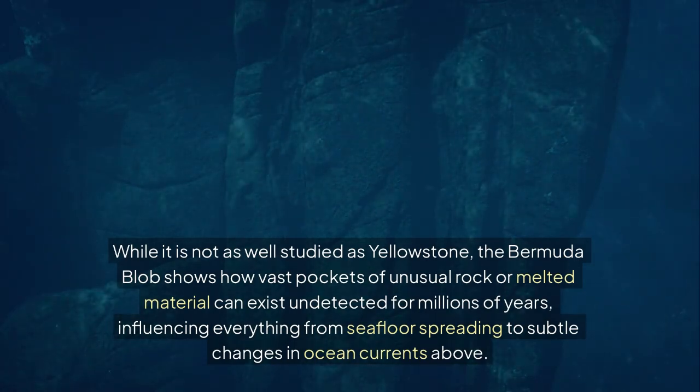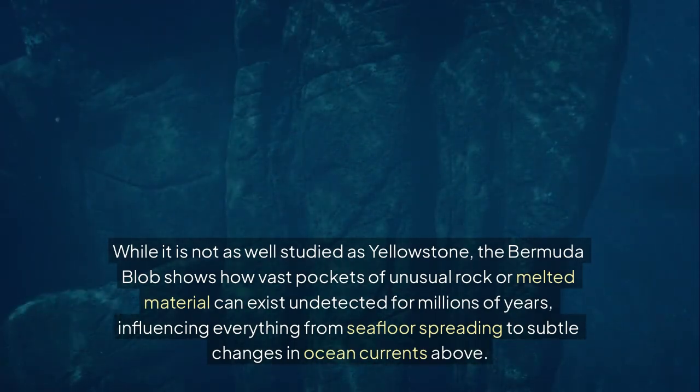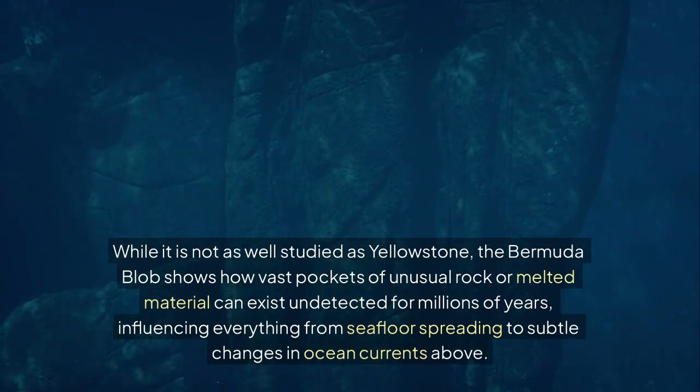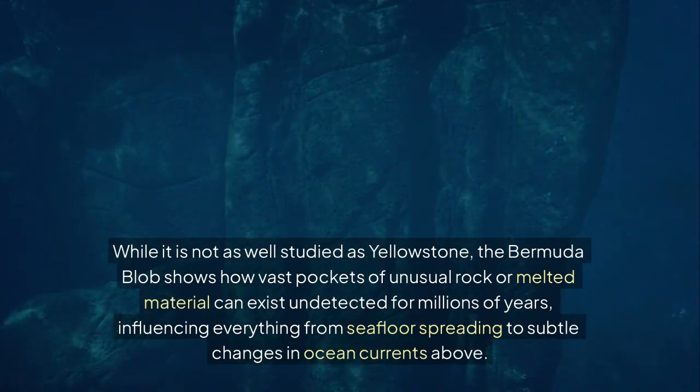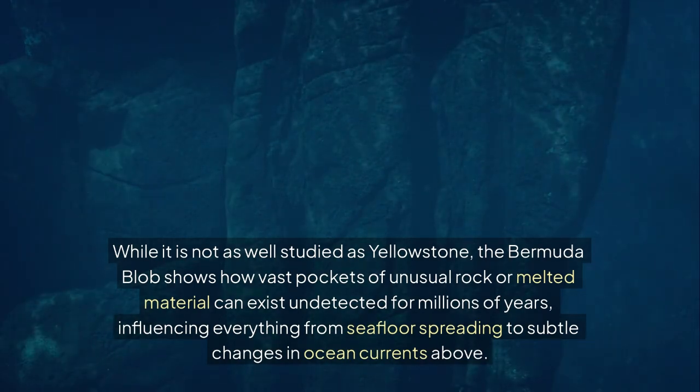While it is not as well studied as Yellowstone, the Bermuda Blob shows how vast pockets of unusual rock or melted material can exist undetected for millions of years, influencing everything from seafloor spreading to subtle changes in ocean currents above.